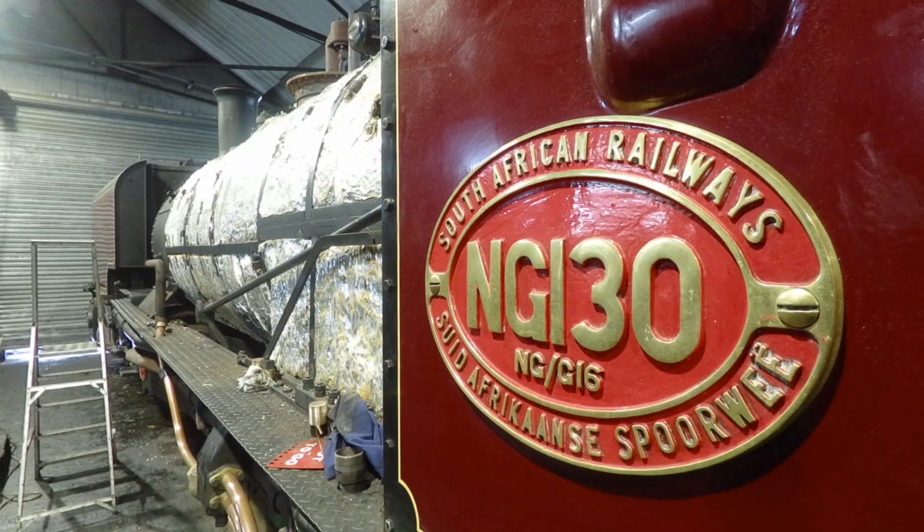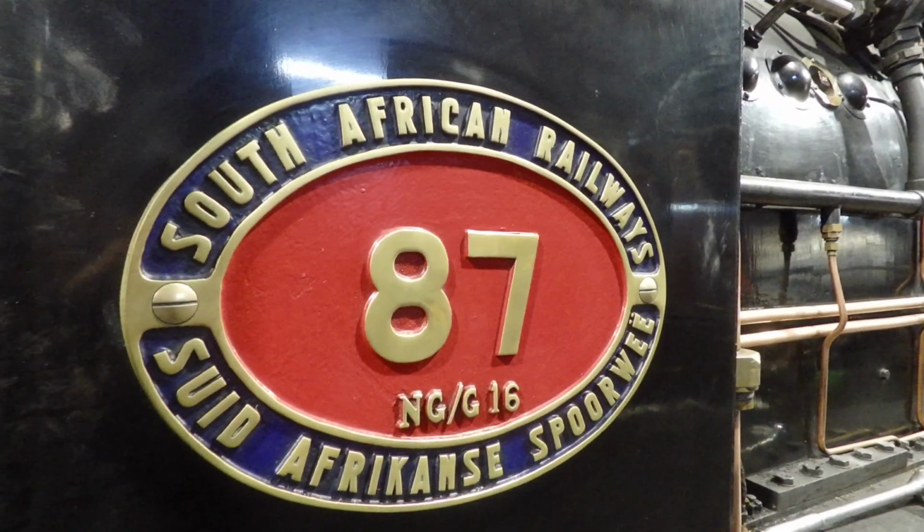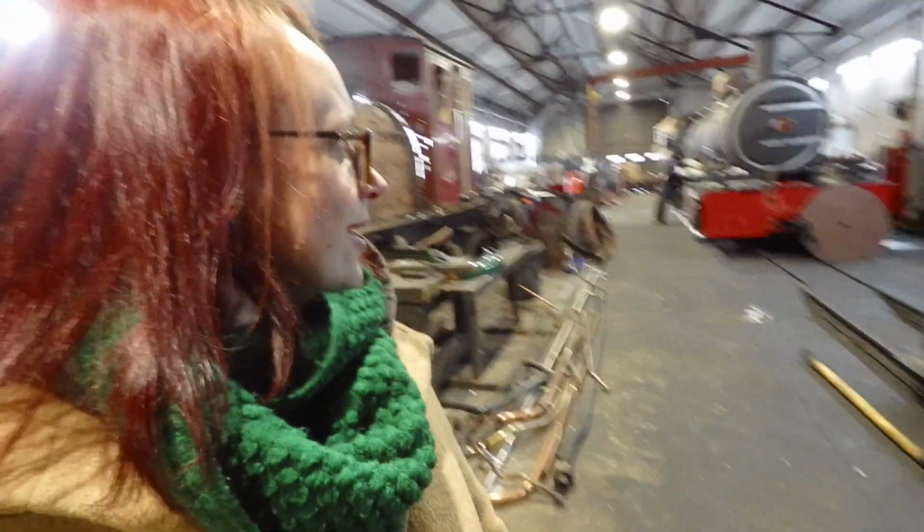Here we are at the workshed in Ddinas. We've got 130 and 87 having a little bit of a touch-up, a bit of TLC going on there. Some of the engineers hard at work.